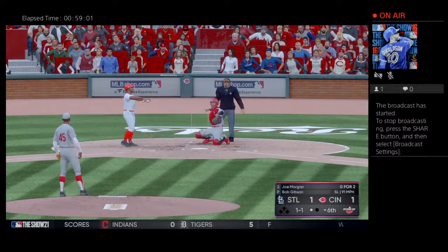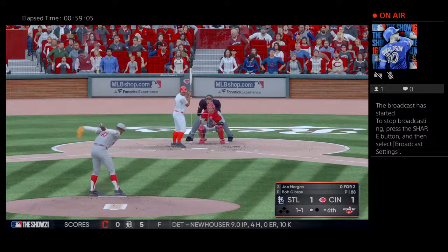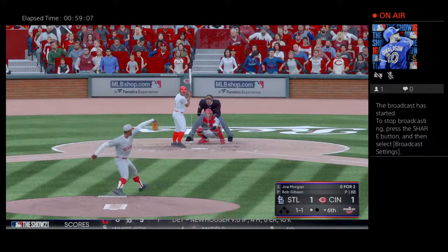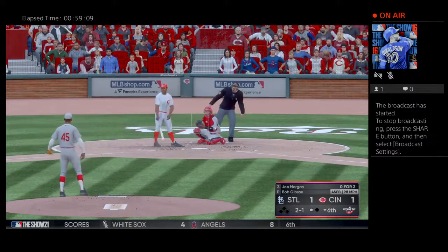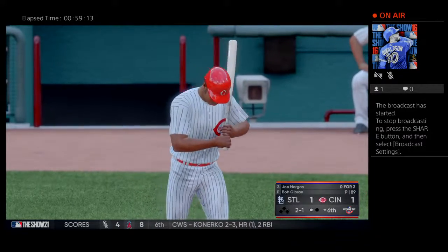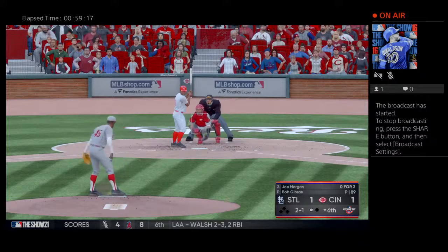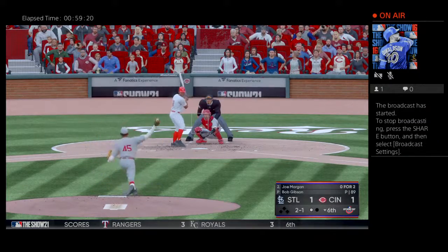And he misses with it. 1-1. Two and one to Joe Morgan. I'm pretty surprised by the location on those last 3 pitches. The book on him is that he hits the away pitch pretty well, and he just saw 3 in a row out there. So does he go back out there again?